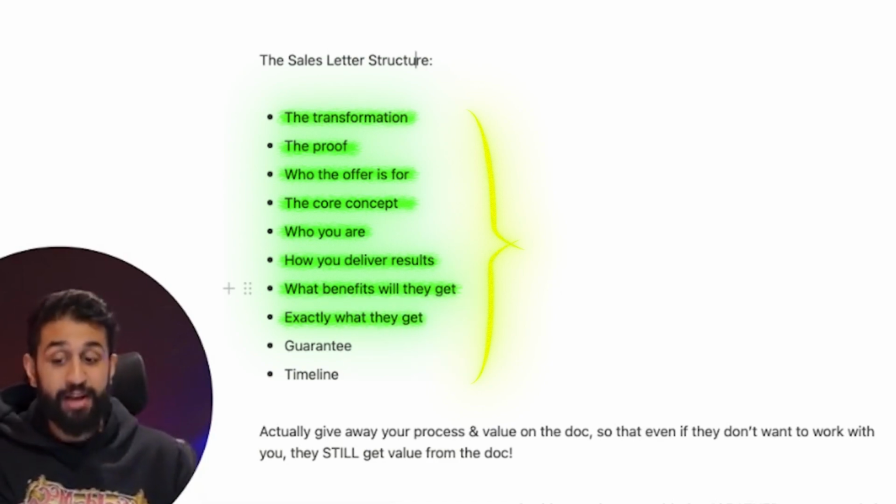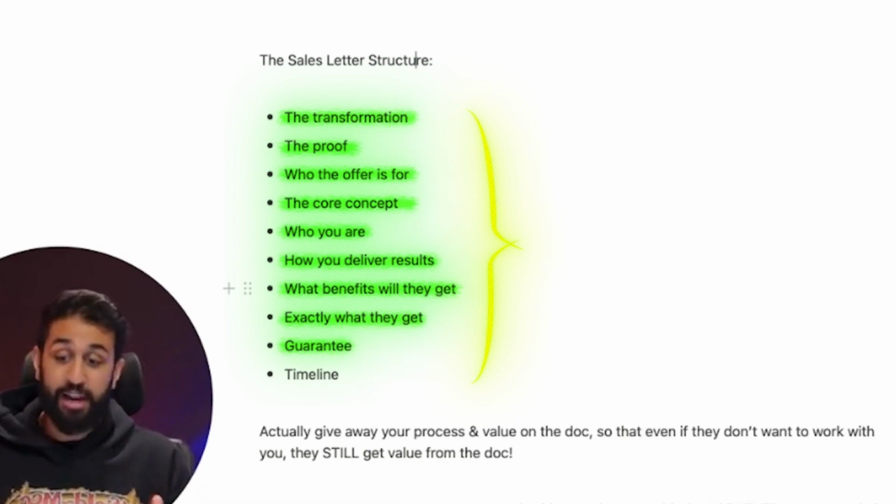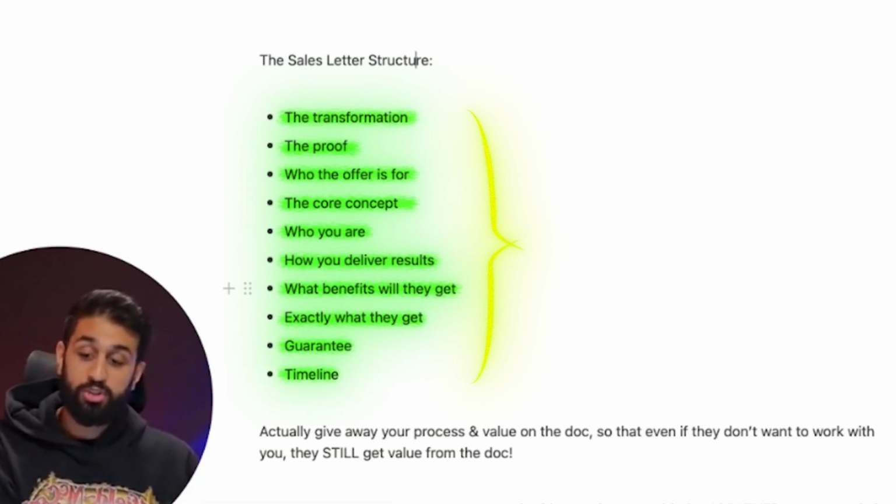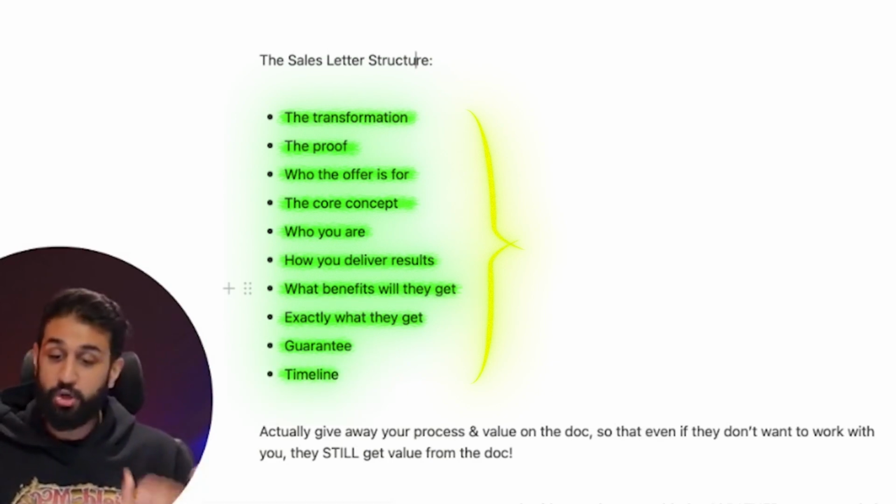And then what is your guarantee? So you should have a guarantee. Like, I guarantee you to get this X amount of calls, or I guarantee X amount of clients. And then you want to give them a timeline as well. So we can do this in X days or 90 days or 180 days.